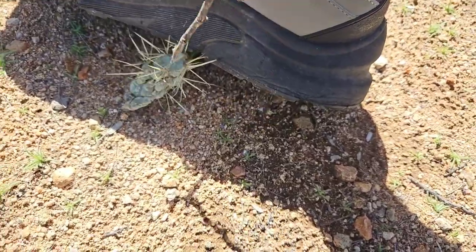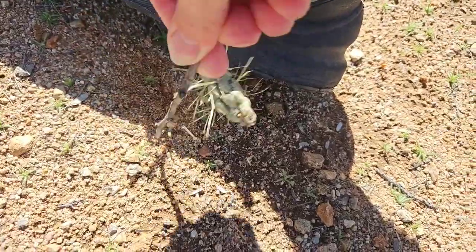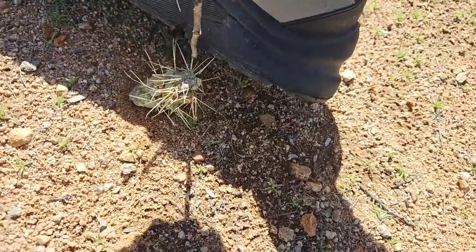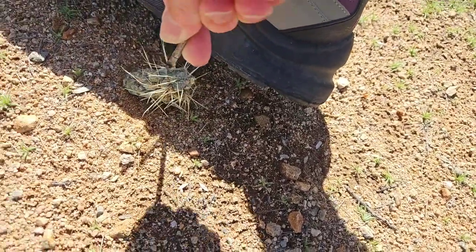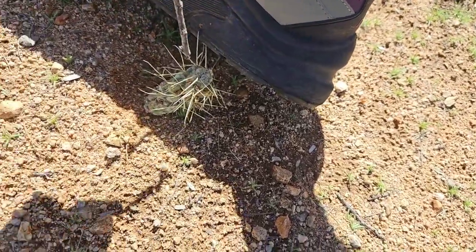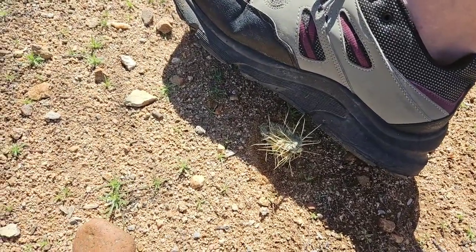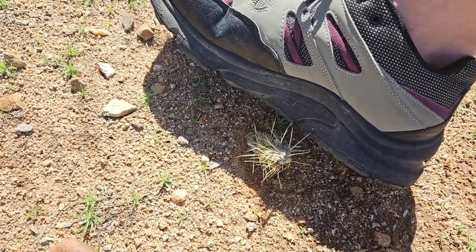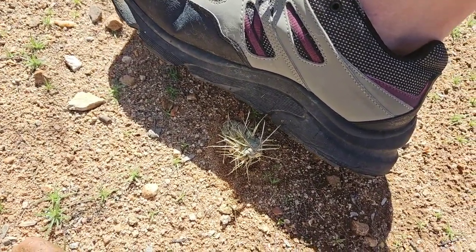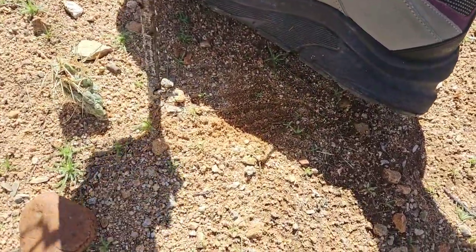Get out of my shoe. Get out of my shoe. Rach, give me a stick, please. This is not working. It won't come out. There we go. Got it.